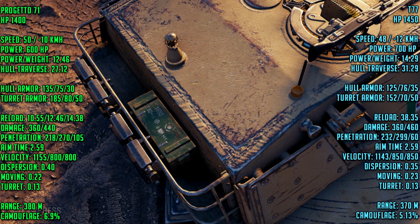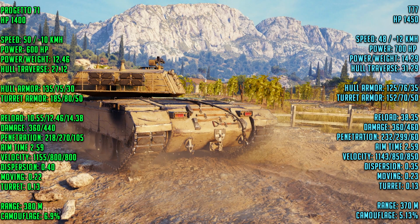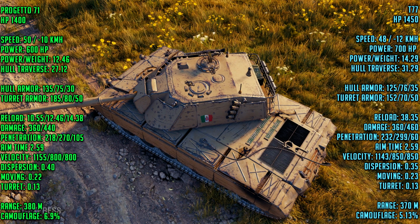On the T77, the standard shells are 232 penetration, a lot better penetration, which means you could probably make a lot more credits playing the T77 because you can play standard shells with 232 pen very comfortably, especially if you're fighting just tier 8s and tier 9s. The premium penetration, however, is 270 on the Progetto 71. On the T77, 299, again a lot higher penetration on the T77. So if you're considering one of these two tanks, maybe the T77 would be a better deal for you, because if you're fighting higher tier tanks, there's no problem for you because you have 299 pen, and if you're going to make a lot of credits on tier 8 farming, you can rely on the 232 penetration.